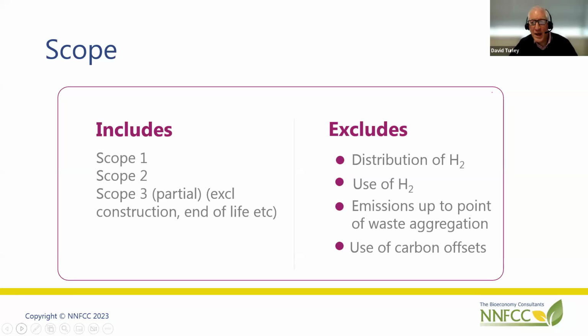The bits that we don't take account of, and that's fairly common in this sort of analysis, are the emissions involved in construction and obviously dismantling at end of life. Those are things that are typically outside the scope of what we're looking at. It also excludes the downstream distribution of hydrogen once we've pressurized it. So it really goes up to, if you like, the hydrogen factory gate at the end of the H2 process. And what we also don't account for is emissions in aggregating that waste, so the household collections and the emissions associated with that are excluded.